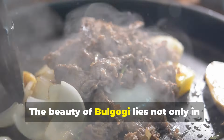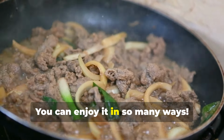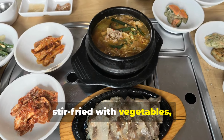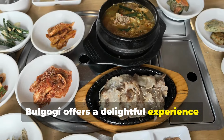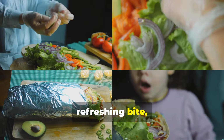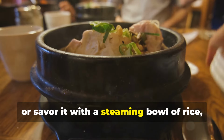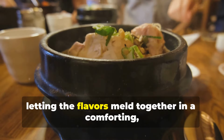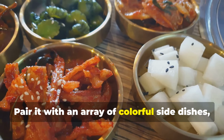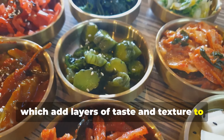The beauty of bulgogi lies not only in its flavor, but also in its versatility. You can enjoy it in so many ways. Whether it's grilled to perfection or stir-fried with vegetables, bulgogi offers a delightful experience every time. Wrap it in crisp lettuce leaves for a refreshing bite, adding a crunch that complements the tender meat, or savor it with a steaming bowl of rice, letting the flavors meld together in a comforting, hearty meal. Pair it with an array of colorful side dishes known as banchan, which add layers of taste and texture to your meal.